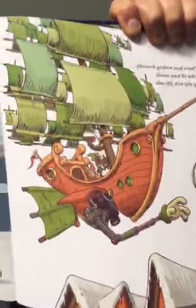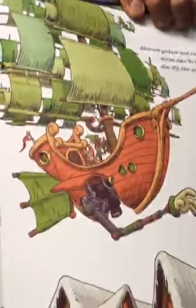Look at that. It's a ship with 50 sails, and it floats in the air, and it has an arm on the bottom. Let's see what that's about.